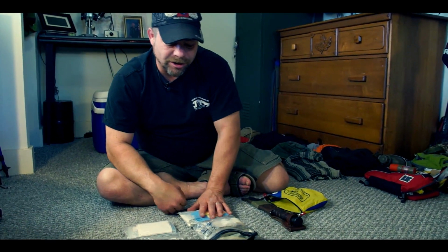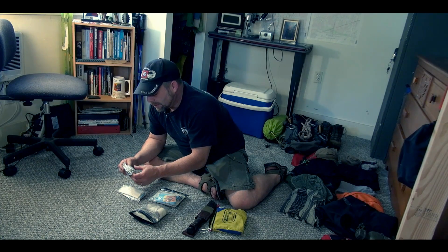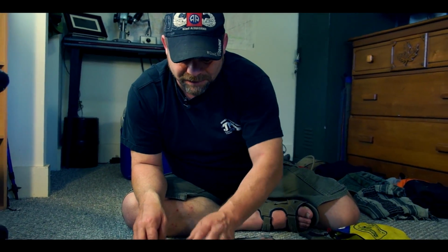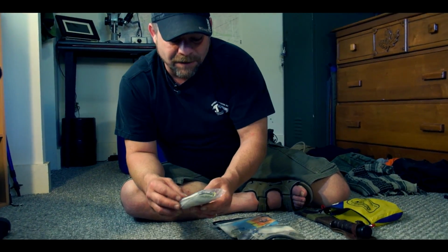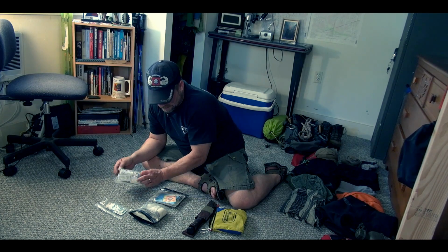So this is my triage. This is the actual dressing of the wound. In this packet, I've got painkillers, antihistamines, Advil, all those types of little pill things. In this, I've got medicated wipes, antibiotic wipes, and Band-Aids, and all different sizes.